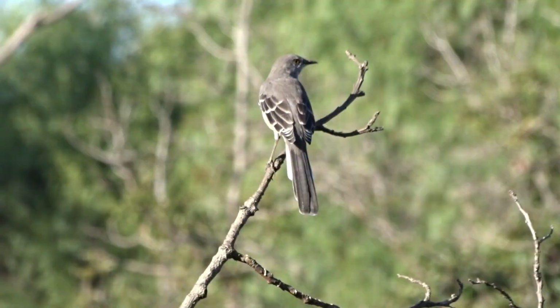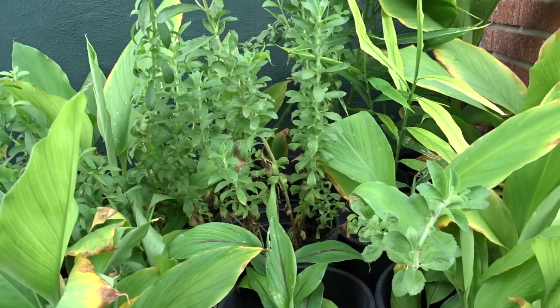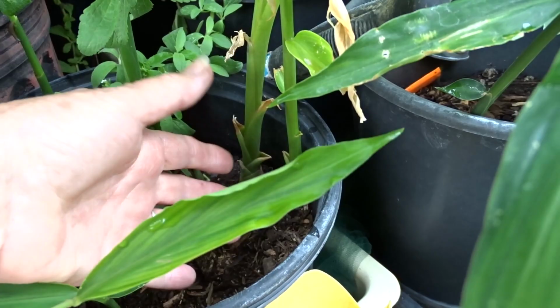My ginger and stevia and turmeric table. This is amazing. I can't wait to dig up as I need it. And I have been doing that a little bit. I take a little bit if I need it, because let's see if we can see inside. See, I don't know if we can get in here. See how beautiful? Look at that. That's ginger.